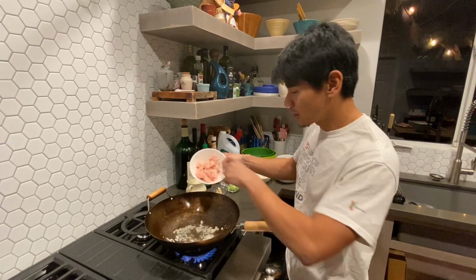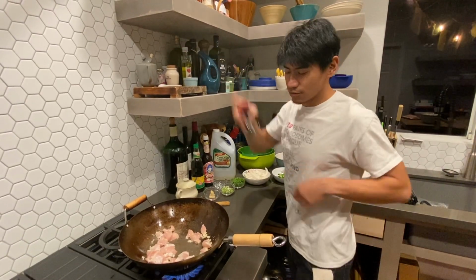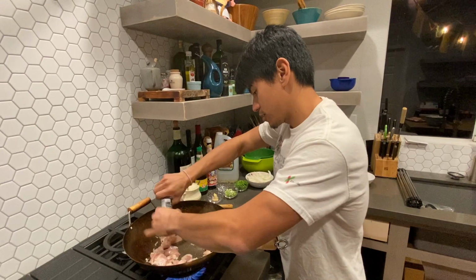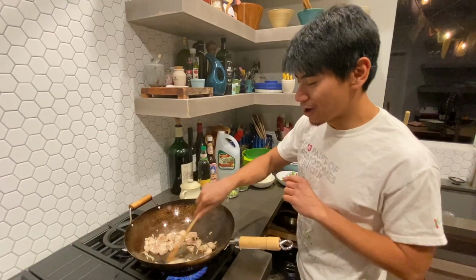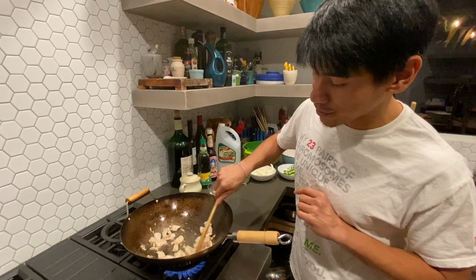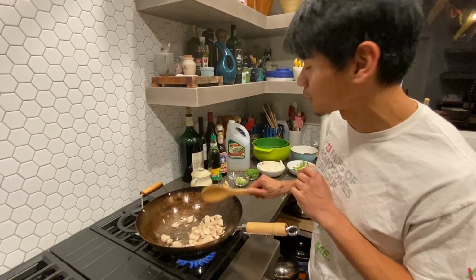Follow that really quickly with my chicken breast. I will take this opportunity to season it with pepper. Today we're going to be using this soy sauce with oyster sauce. Now I see that my chicken is cooked, at least on the outside.